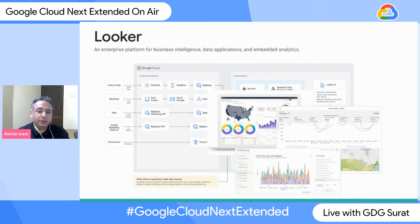Looker, right? Earlier we had Data Studio, but we also acquired Looker last year and now it's completely integrated into our platform. Think of it like a business application platform because it doesn't integrate only with our services, but as you can see, it's got its own semantic data model, and then you can start building other applications on top. So again, it's a magnitude different from Data Studio in terms of its capabilities and how you go about it. But if you're familiar with things like Tableau or BI, then Looker is another product that matches, and has features that are equal or even more.